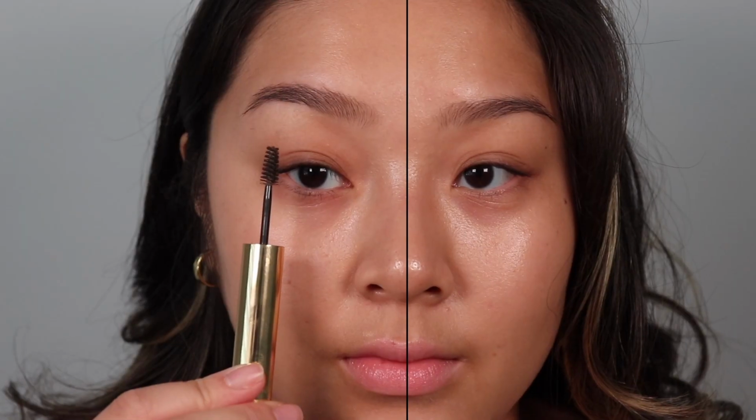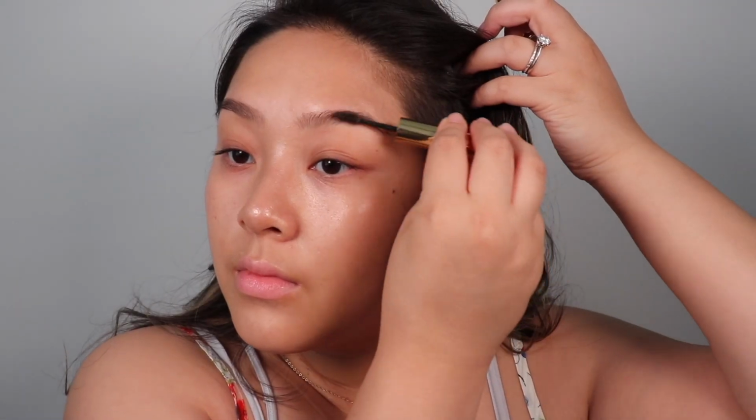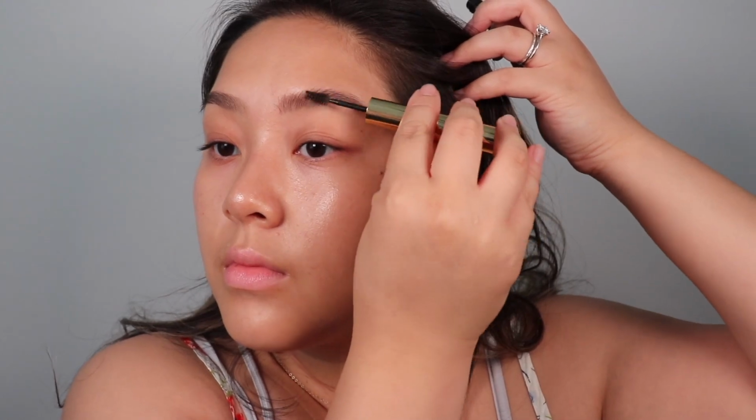Next I'm going in with the Merit Beauty 1980 Brow. This is my all-time favorite brow product. I absolutely love this formula because it's so easy to use. It's honestly the only product I use on my brows. And as you can see, it really filled in the brows really nice and evenly while keeping it looking natural and fluffy.